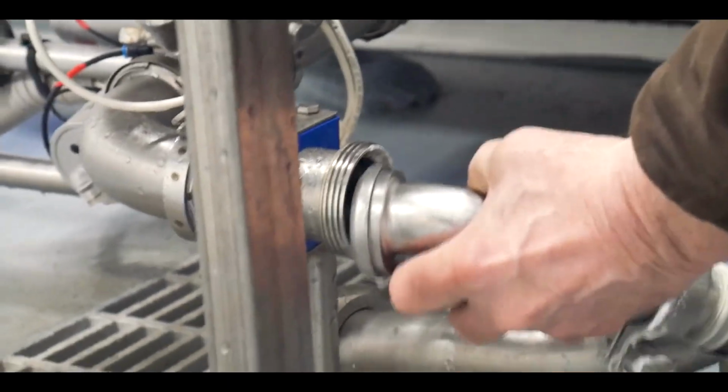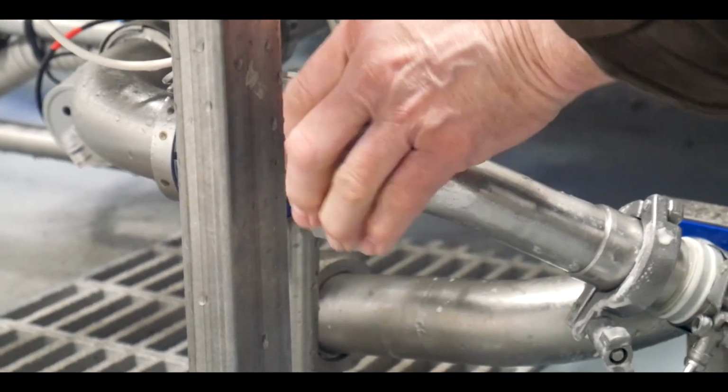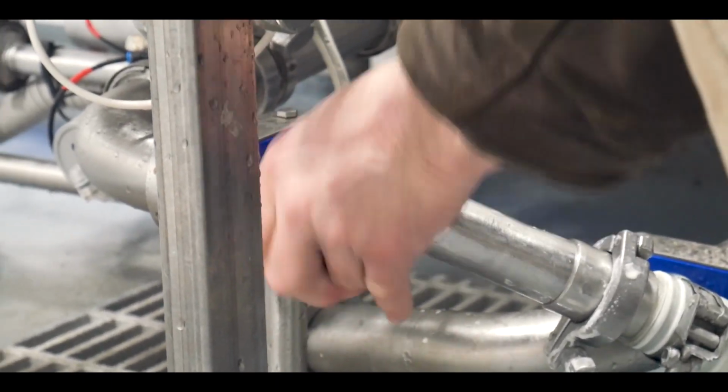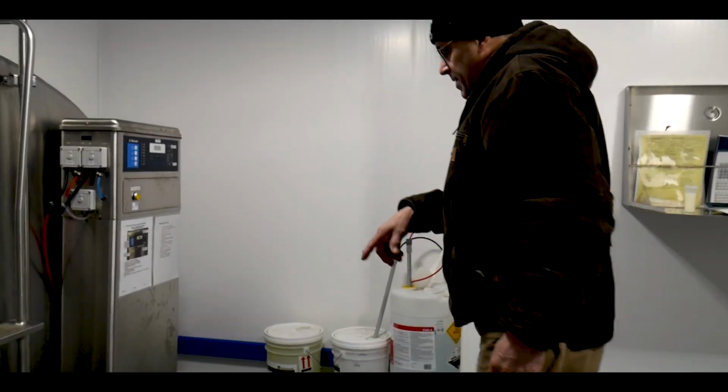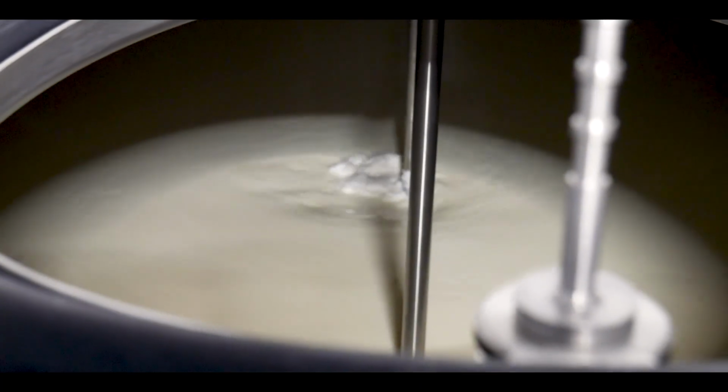It then gets taken to the plant and gets pumped into one of our 4 vat pasteurizers. Something that makes us stand out from other companies is that we vat pasteurize all of our dairy products. This is the process of heating the milk to 145 degrees for 30 minutes.